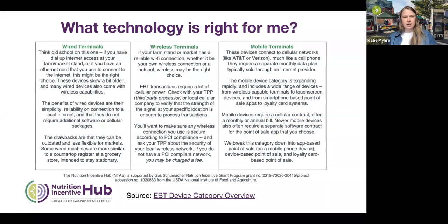I like to break these down into wired, wireless, and mobile. And what you'll notice when I talk about these devices is they won't look too different from each other. You'll see a lot of the same devices showing up on different pages. The reason is that wired, wireless, and mobile refers to connectivity.